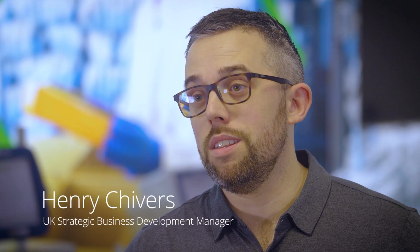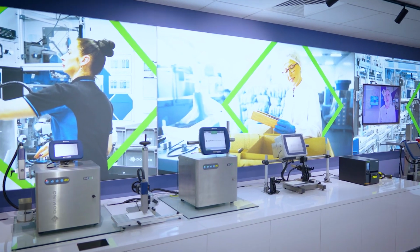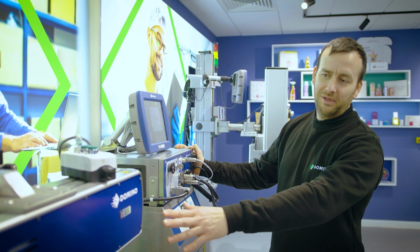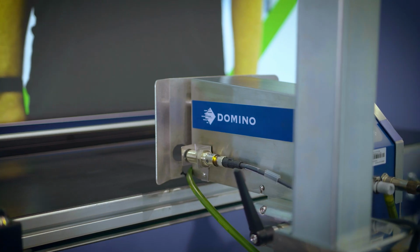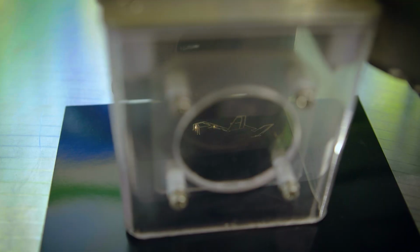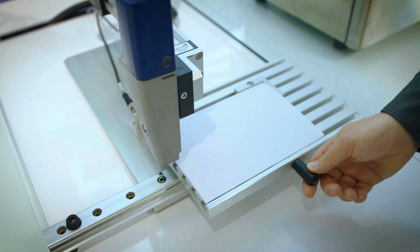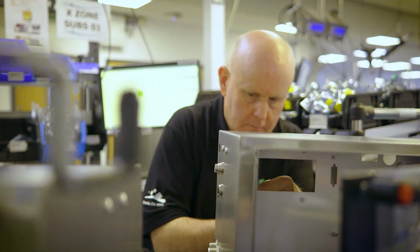So when a customer comes into Domino, they get to experience our customer demonstration room. They'll see our full range of products: our continuous inkjet printers, our thermal inkjet printers, our print and apply labelers, our lasers. We are able to do print samples for them within the customer experience room to give them a better understanding of the technology they're interested in. They're also able to have a factory tour around Domino to see the printers being manufactured.